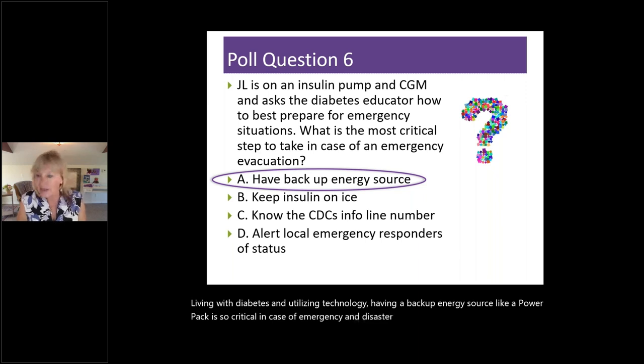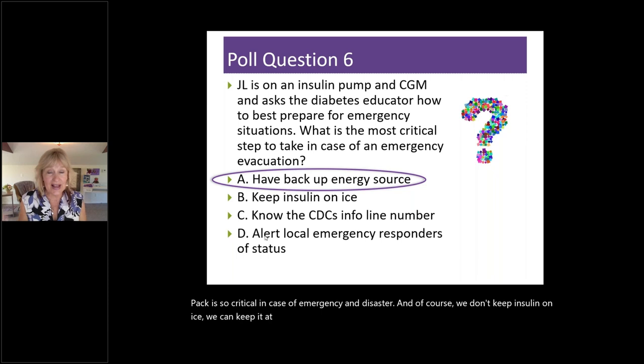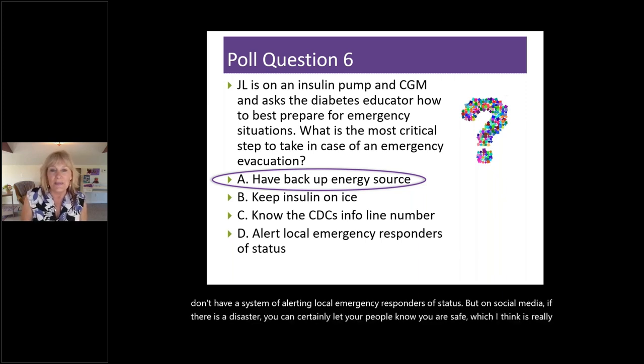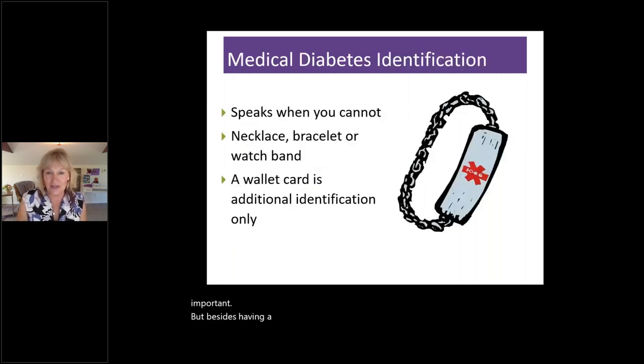And of course, we don't keep insulin on ice. We can keep it at room temperature. So that's really helpful for people to know. And we don't have a system of alerting local emergency responders of status, but on social media, if there is a disaster, you can certainly let your people know you are safe, which I think is really important. But besides having a backup energy source, is there anything else that we need to have?